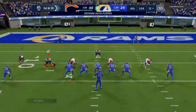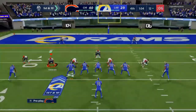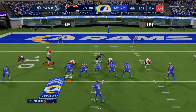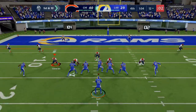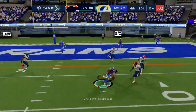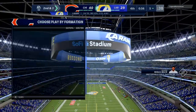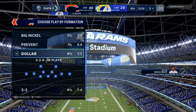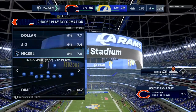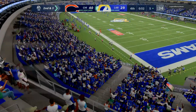From down at the 12, it's 1st and 10. Goff throwing again. This will be caught at about the 6. And he'll be brought down this time at the 5-yard line. Give him 7 on the play, and that'll make this a 2nd down. 5-yard line.